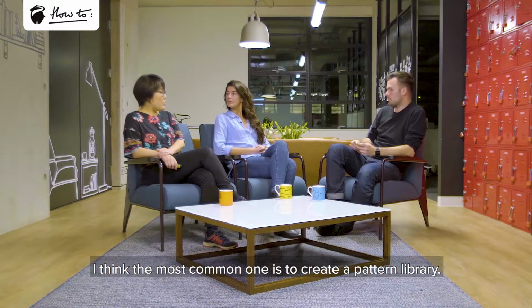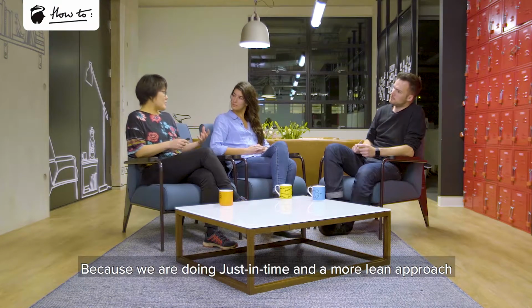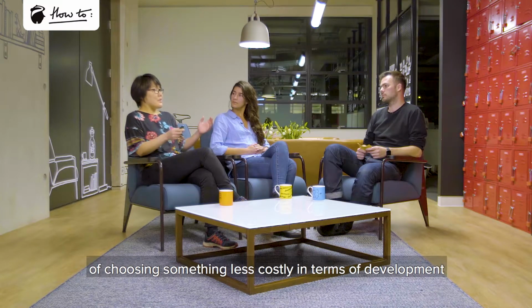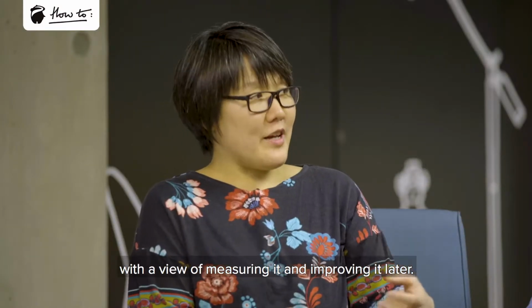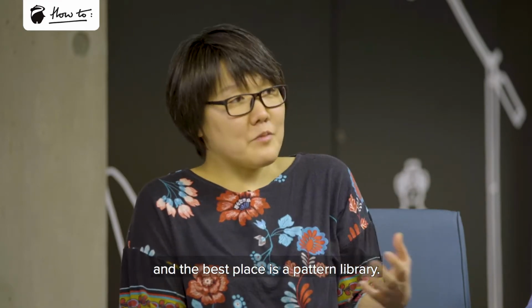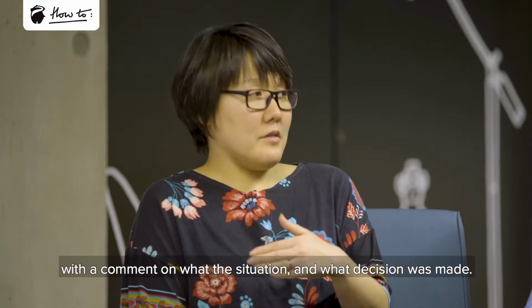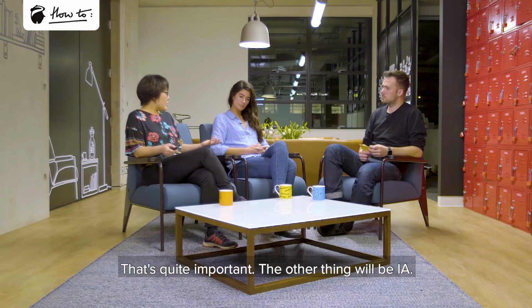Yeah. So I think the most common one is to create the pattern library. We do need to have somewhere to record our decision making, because we're doing it just in time and with a more lean approach. Sometimes we make a pragmatic decision of choosing something less costly in terms of development, with a view of measuring it and then improving it later. That kind of decision needs to be recorded somewhere, and the best place is a pattern library. So whatever goes out will be recorded in this library with a comment of what the situation and the decision was. I think that's quite important.